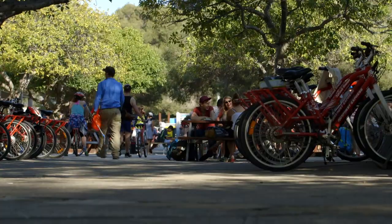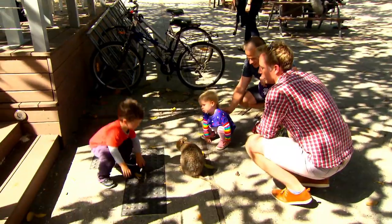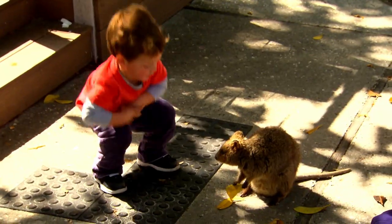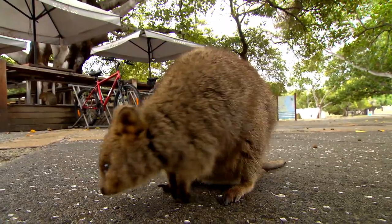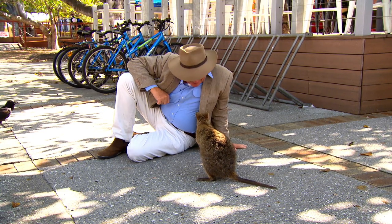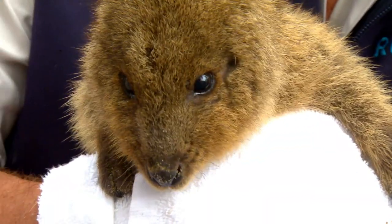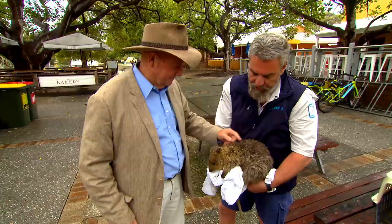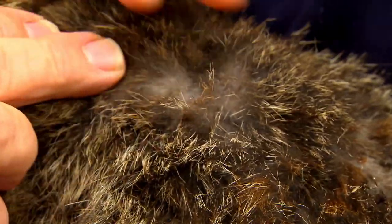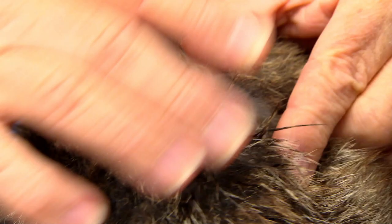They're a bit hard to see out in the wild, but once you get into the village area, there are quokkas everywhere. These guys are just so friendly, they walk up to you. Hello, my friend, how are you? So we've got one here that's been fed the wrong things. So you can see how it's started to go ratty, and the ear damage. You've actually got skin wounds here. That's right, on the side over here.